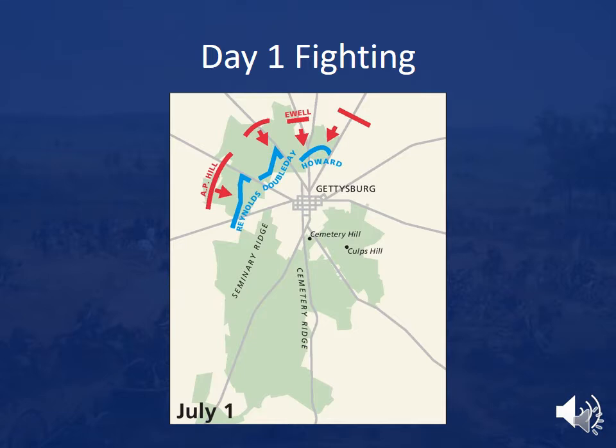So this is the Day 1 fighting battle map, if you want to take a look at some of the areas there. The first day's fighting took place north and west of town. You can see the blue is the Union, the red is the Confederates, and if you look where it says AP Hill, it crosses over a road there. That's called the Chambersburg Pike.